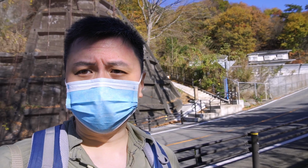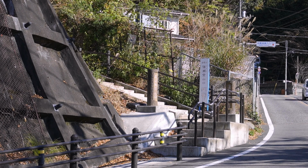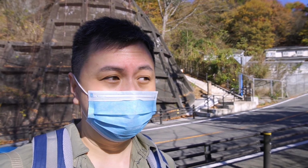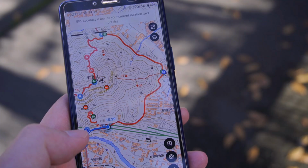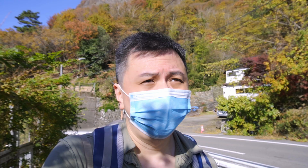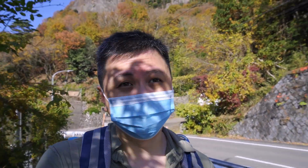So you used to be able to just take this trailhead and it'll lead you straight up the mountain. But unfortunately, a couple of years ago there was a rock slide, so it's closed off now. We are gonna have to take a detour all the way around to the back of the mountain and climb up from the backside. I guess an extra 30-minute or so walk around the Japanese countryside is hardly a downside.